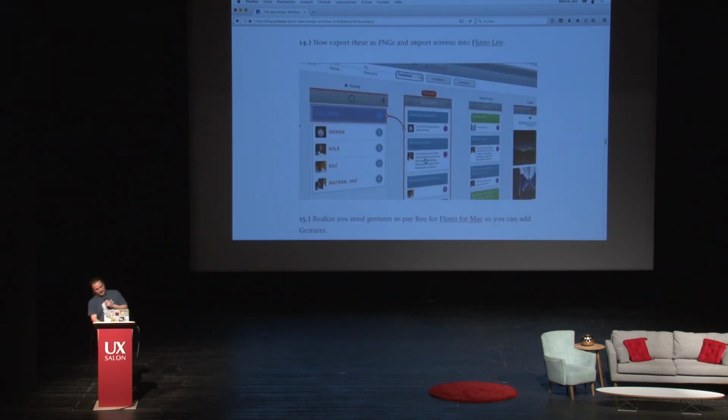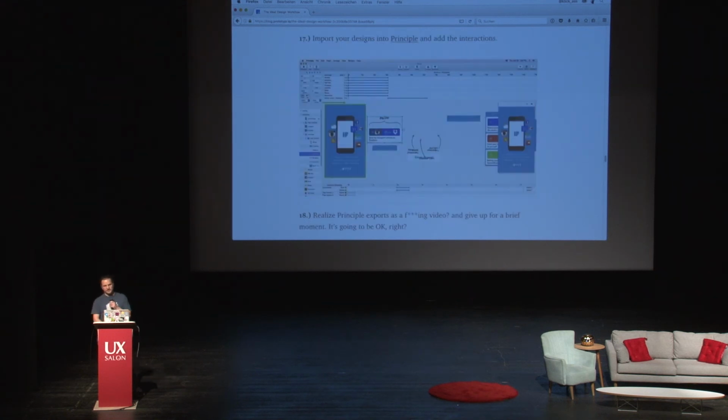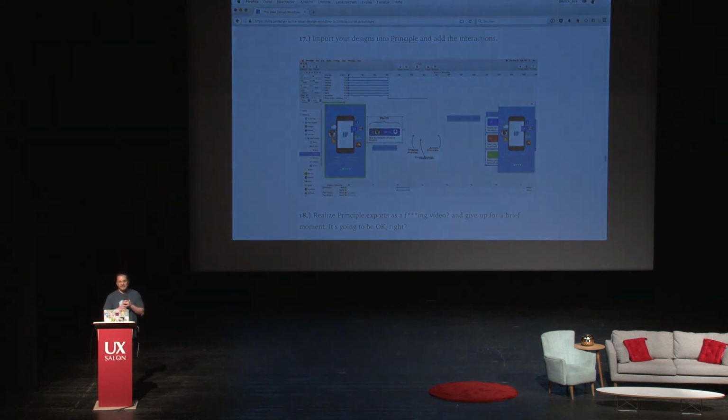Now export your hi-fi design as a PNG and import it into Flinto. Your stakeholder doesn't want to install the Flinto app, so off to Principle to make those screens interactive. Well, Keaton goes on for a while, and while this article is fun and will make you laugh out loud, the ugly reality is that it is all about a rather inefficient, cumbersome, error-prone workflow involving a patchwork of software tools that create a multitude of disconnected files, which are probably all named something like V8 final.3 dash really final underscore master dash 2.